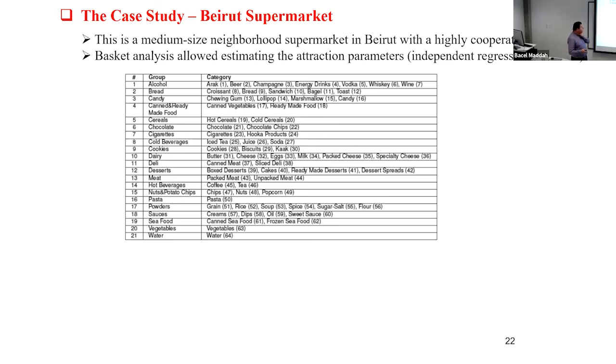This is a medium-sized supermarket. Naturally, the retailer by themselves had groups. So before we thought about the group modeling, the retailer had thought about groups. These are the groups. Sometimes they call these departments even. These are the categories in the group.